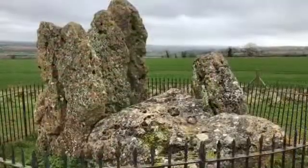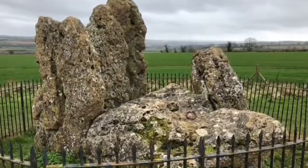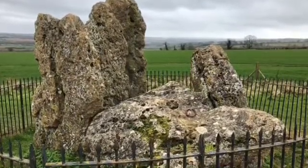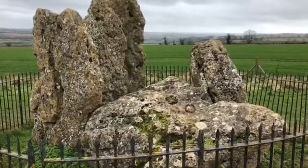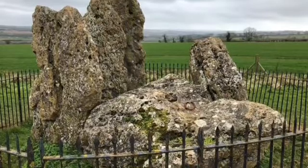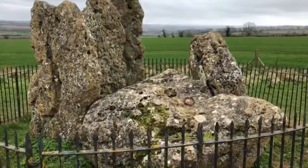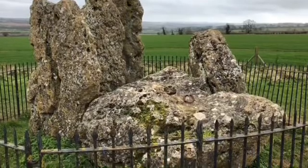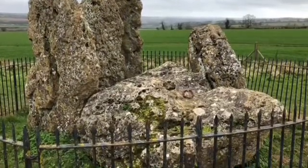Such was the enduring power and reverence of the Whispering Knights that people went on depositing the bones of the dead in the chamber well into the Bronze Age when, far away in Mycenae, the first Greek civilization began to flourish. It's incredible to think that the Whispering Knights are more than 1,000 years older than Egypt's Great Pyramid of Giza and are truly ancient, being erected literally at the dawn of human civilization.